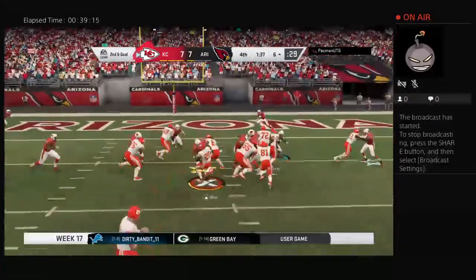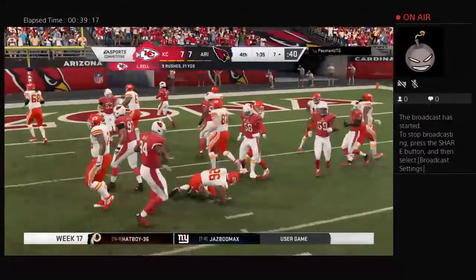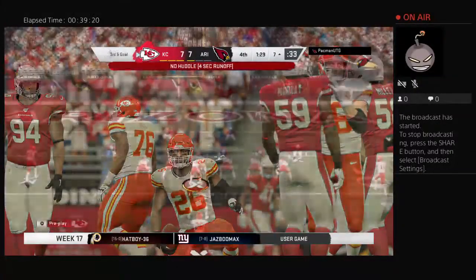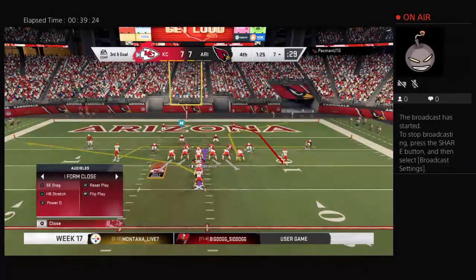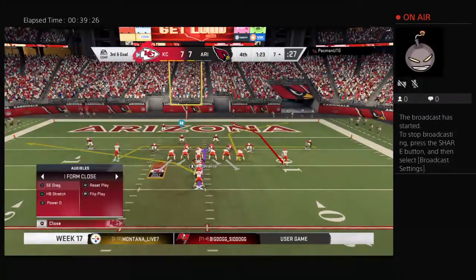On 2nd down, it's Bell. And this has been a familiar sight all afternoon as they stop him behind the line. Calling a loss of 2 on the play. And that is going to set up 3rd and goal.